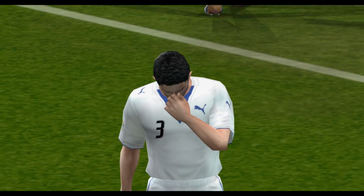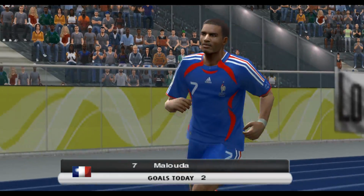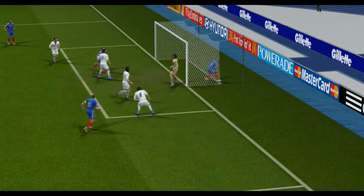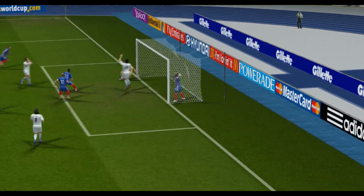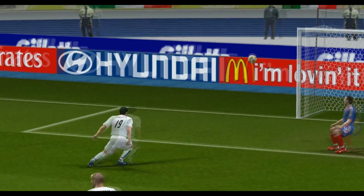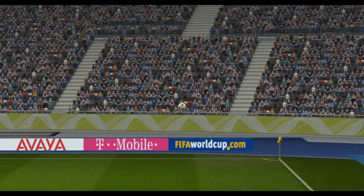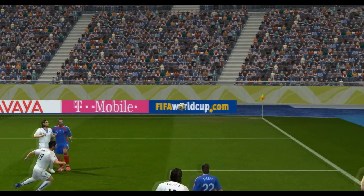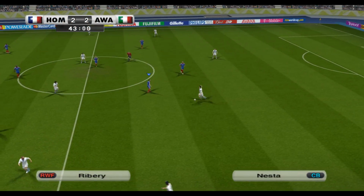Malouda claims the prize. What was Buffon thinking, if he even was at all? It's calamitous. Of all the places he can punch this ball, it's a blunder in Berlin. And Buffon, for one of the world's best goalkeepers, Buffon, more like buffoon. On the plate for Florian Malouda, gets his only 2 World Cup goals in the final. What an accomplishment for him.